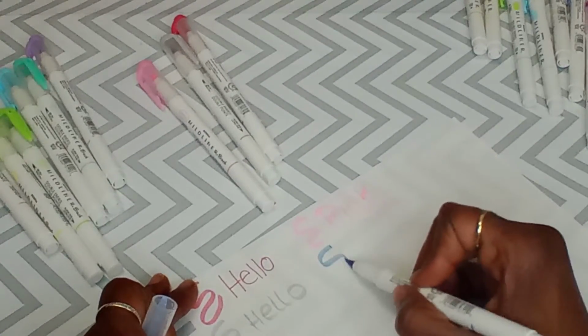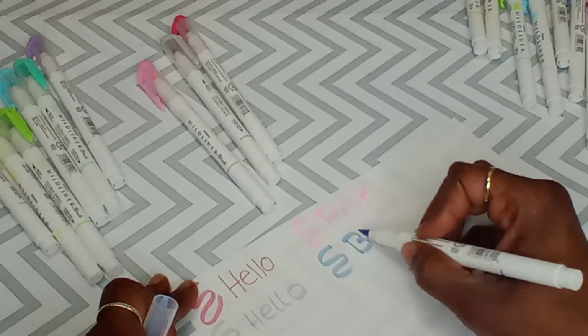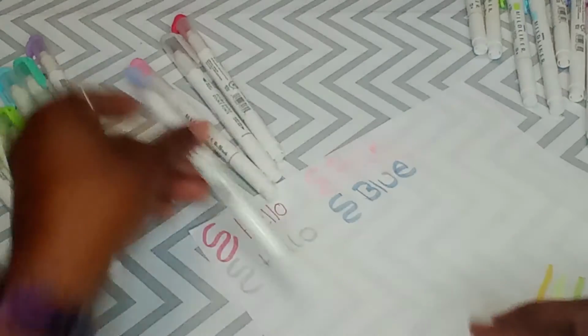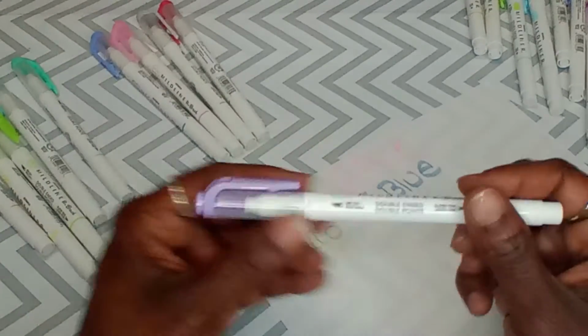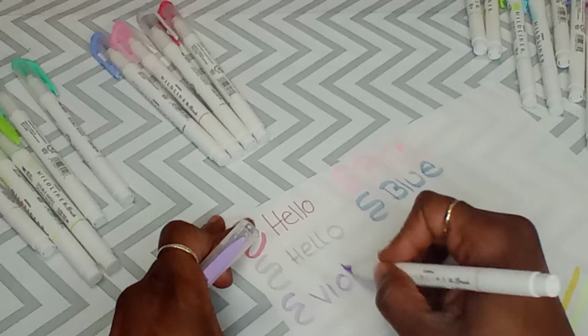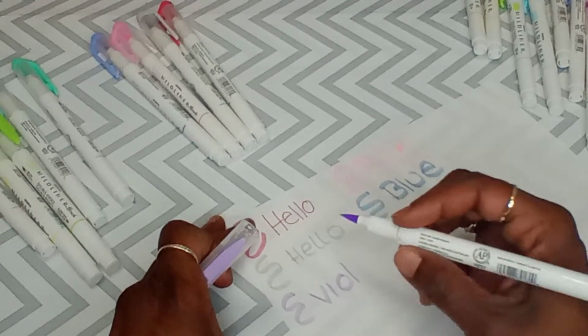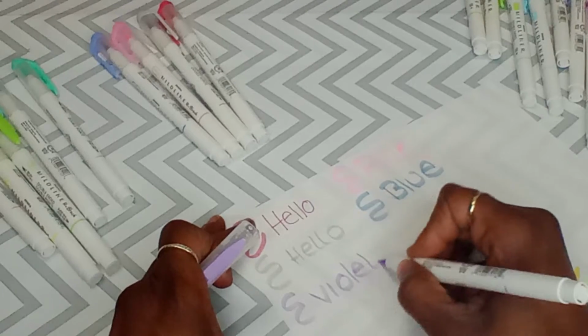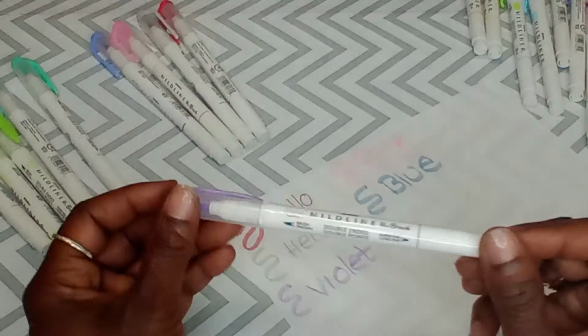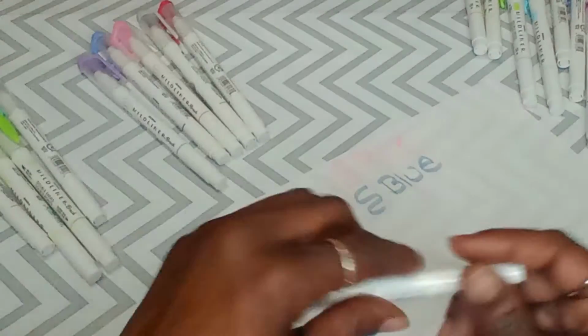And this is the dark blue. Blue is my favorite color. Okay. And this is the violet. I was going to put violet. Did I just have to look at that marker to see how to spell violet, y'all? Don't tell nobody. Okay. I might be mad.